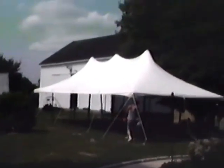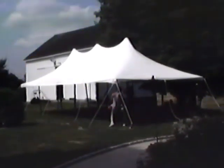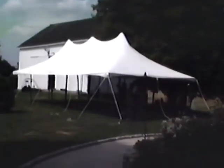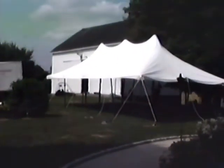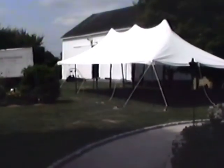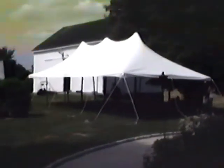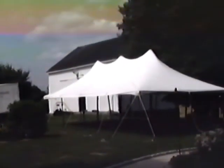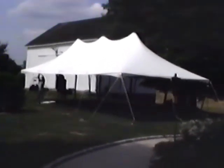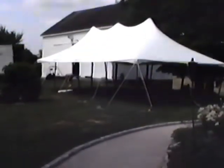Like 95% complete. They just had to put the stuff in it. Just a tent. It's almost complete. It's gonna be a party soon. Now I think they're starting to put the flaps on, if you could see that right there. It's quite an interesting process. I'll just leave it here so you guys can just see. And there we go.